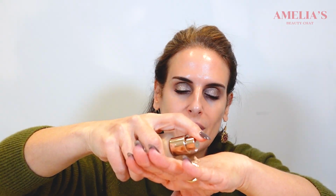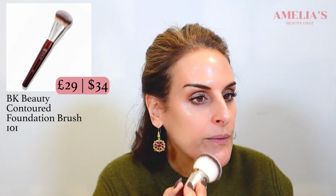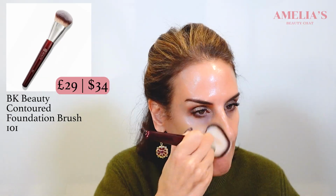There, so let's see if we still get a matte finish. I'm just going to put one pump. Oh, that's clever. It's got a mechanism to stop you immediately pumping a second pump. That's clever to stop someone like me applying too much. I've got my BK Beauty 101 here, and let's start in the center.